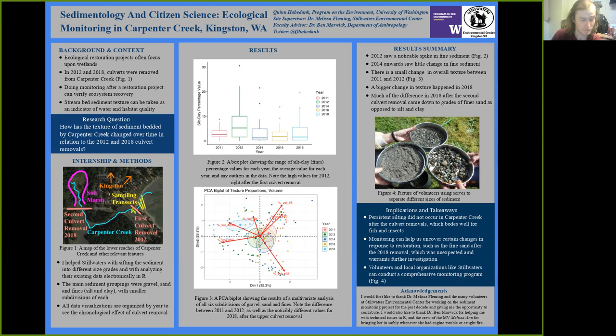What I found is that in 2012, there's a pretty significant increase in silt and clay, which is to be expected from doing construction in the creek. A lot of sediment's going to come downstream. That's really fine. And that dropped off in the following years, which is great because persistent silting can harm fish and wildlife.